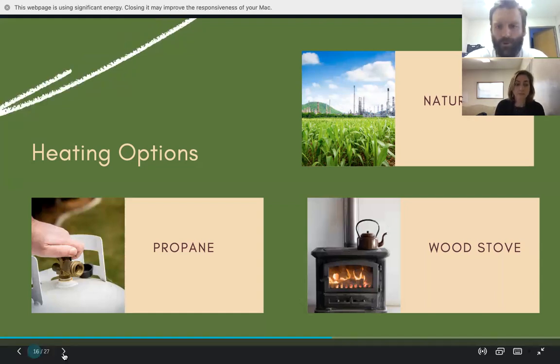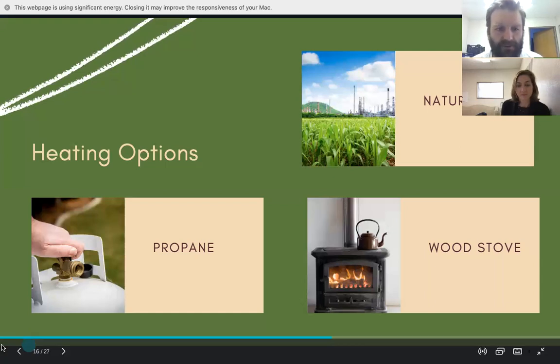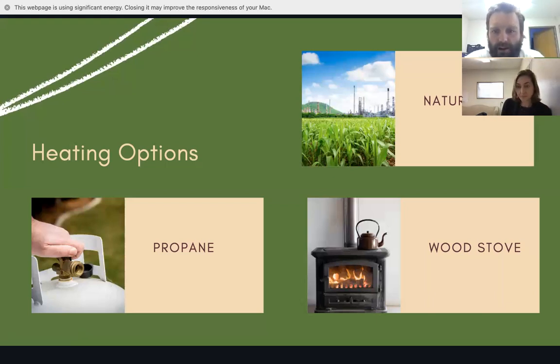So, cool, rambling. But anyway, the heating options for a greenhouse: these are the three main ones. Obviously there's a lot of passive solar, which we're about to talk about, but we're going to go into benefits and negatives. Natural gas is going to be your cheapest option. The only catch is that if you don't have a line running through your area or close to your property, it's going to be very expensive to access, because you have to tap into the line.